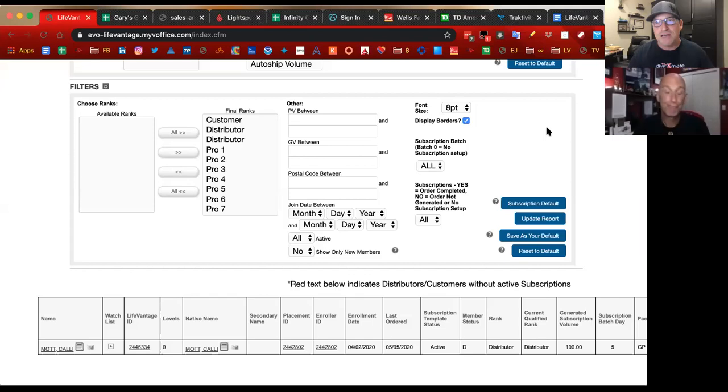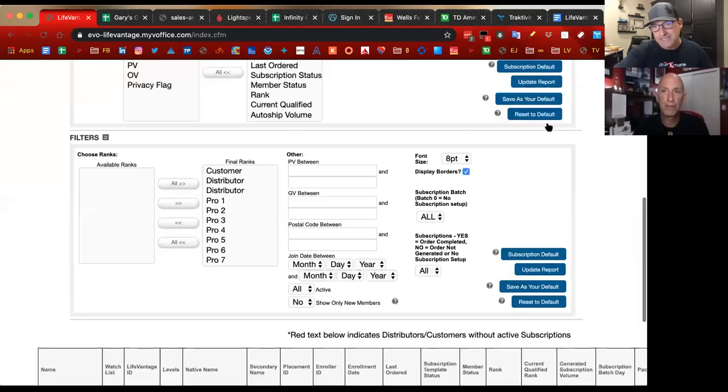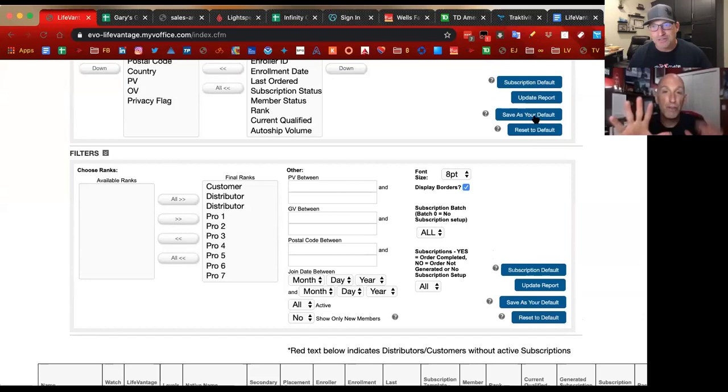All you've got to do, if you think you messed up, see that to the right side where it says subscription default, update report? See that reset to default? If you really screw up the report and it's a mess, just click that, reset to default. Unless you've got a really nice watch list and you don't want to mess it up. If you've got it dialed in where you love it, then save it as your default. And that's how all your reports pop up. The member summary, all the different reports pop up the same way. If you click reset to default, it'll kick it back to how it was with everything in there, and you can go ahead and go back to how you want it.